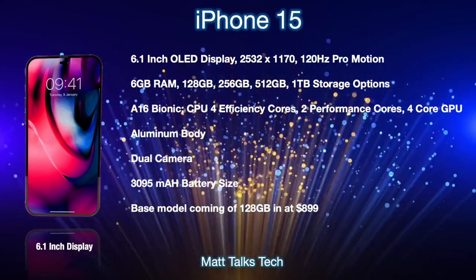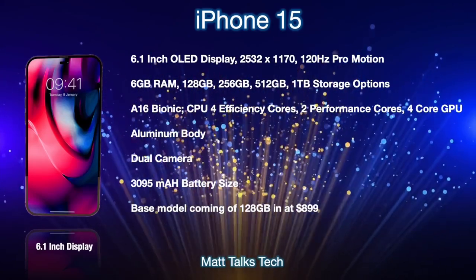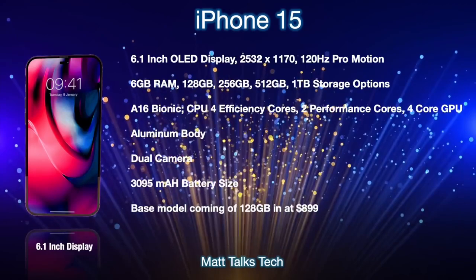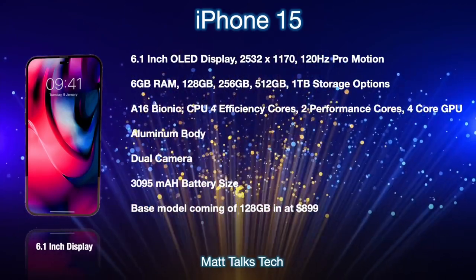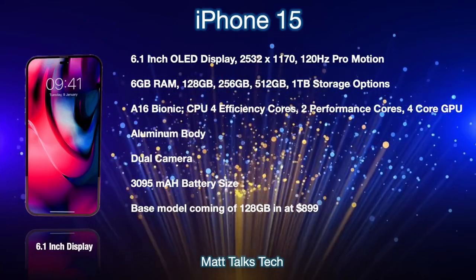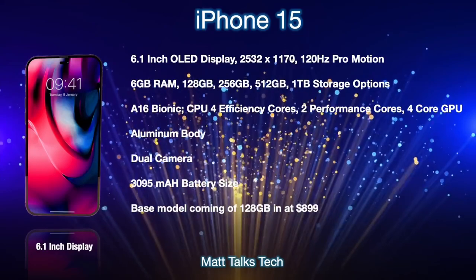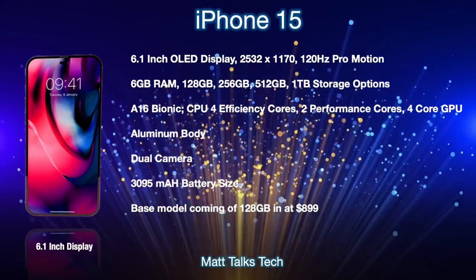So starting out with the normal iPhone 15, it will be about a 6.1 inch OLED display again, with a resolution of 2532 by 1170. However, it is most likely that the normal iPhone 15 will finally get a ProMotion display this time around, which is really good news to hear.